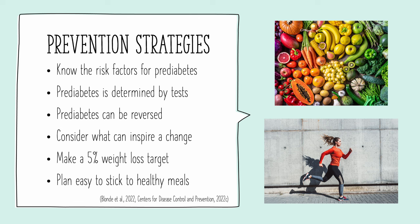But the good news is prediabetes can be reversed with lifestyle modifications. So think about the reasons and what could inspire a change in you, your diet, physical activity. Somebody told me that just having somebody let them know that they were going to lose parts, going through amputations, was enough to inspire them. But it is good to do a loss of about 5 to 10% of body weight. That has a chance to help with insulin resistance and decrease blood sugar in the bloodstream.